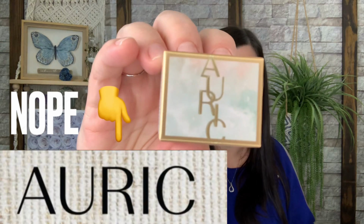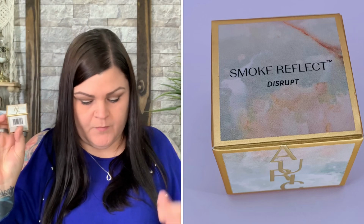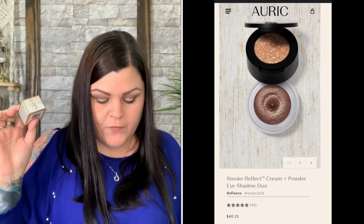Up next, we have a product that looks like it's by Arctic. Scanning the barcode and finding the maker's website on this one, it looks like it is valued at $40.25, and it's a Smoke Reflect Cream Plus Powder Eyeshadow Duo. I don't normally do anything with the liquid or the cream shadows. However, I don't know if this is the same brand, but I know Rena showed in her box something that had a bottom color and then the topper, and it just looked really neat. So I thought it was a great concept.